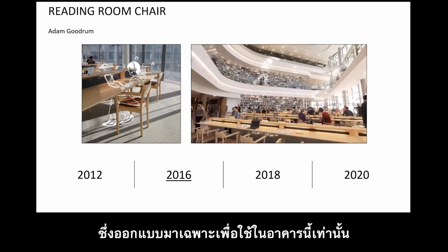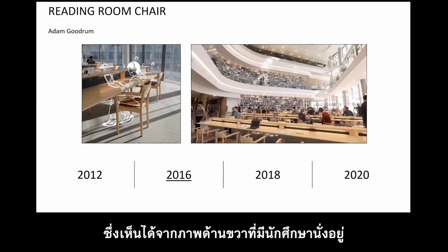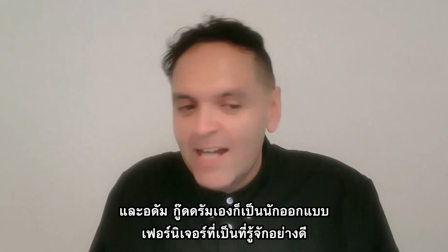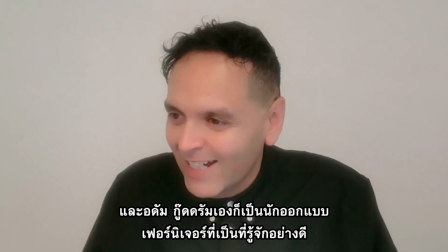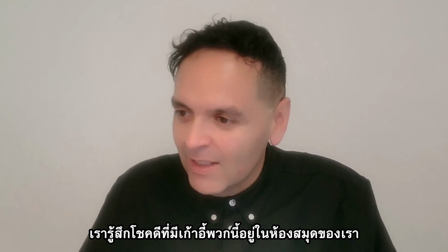It's a specifically designed chair that only exists in this building. You cannot purchase it. It was designed specifically for the UTS reading room, which you can see on the right with all the students sitting there. 350 chairs are the only ones that exist in the world. Adam Goodrum is a very well-known furniture designer, so we feel very fortunate that we have these chairs in our library.